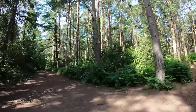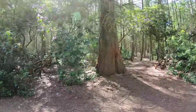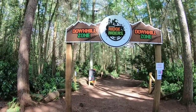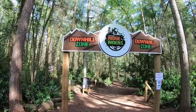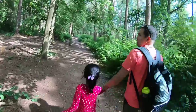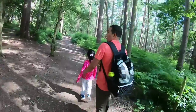All fine trees. This is, some are like 500 years old. Look, this one, so huge. Yeah? 65 years old. They just grow. So young guys who are very interested in downhill, riding the bike, yeah, here. Ridge riders downhill zone. But look, because this is quite big. If you're first time in here, maybe you will get lost. Yes. Okay. But I know this park.